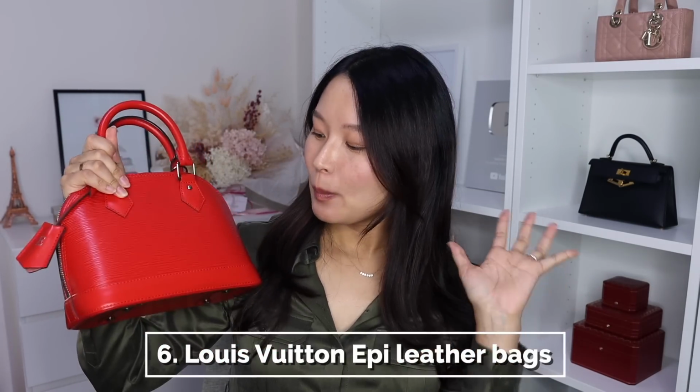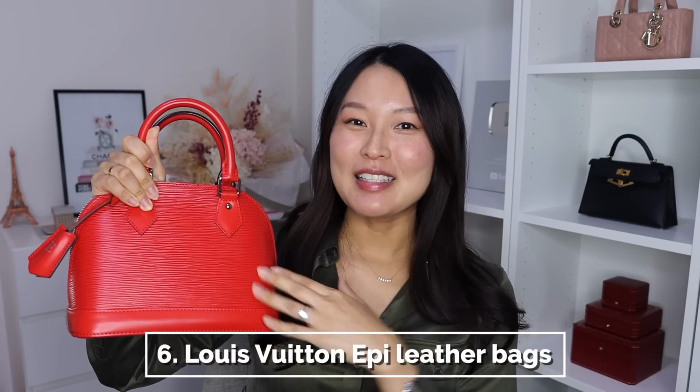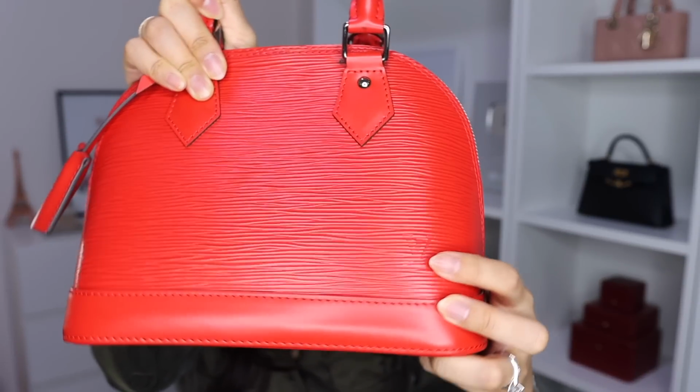Next, I'd like to talk about some Louis Vuitton bags, particularly in the Epi Leather line. So this particular bag is an Alma BB from Louis Vuitton in this beautiful coquelicot color, which means poppy red, with the tiniest little LV embossing on the side of the bag there. So this is just one example, but I would consider Louis Vuitton's Epi Leather bags very subtle.